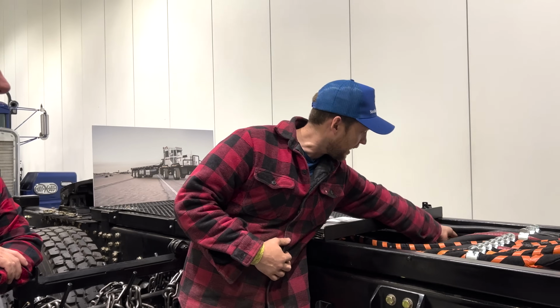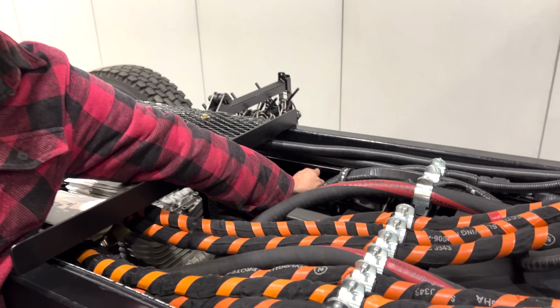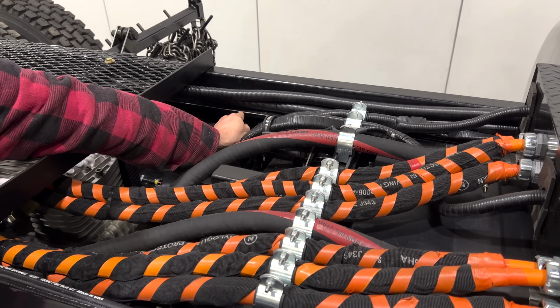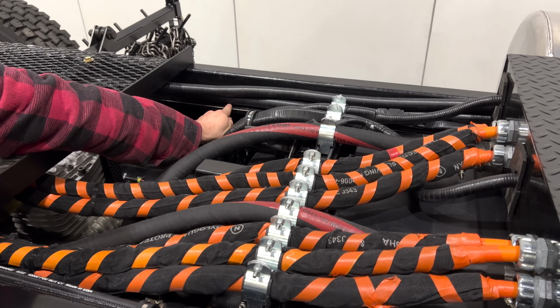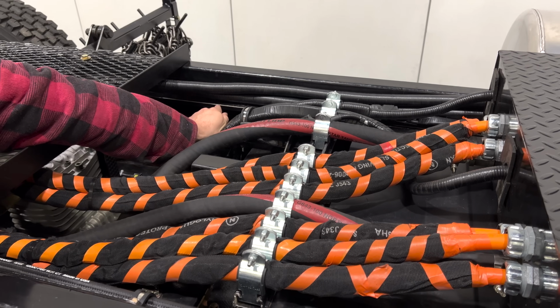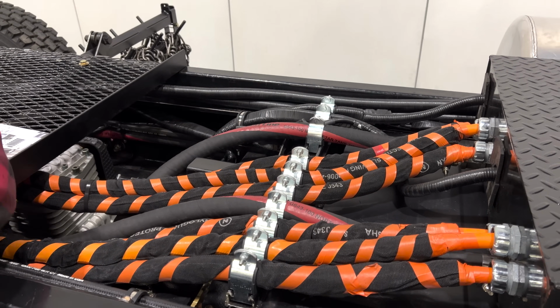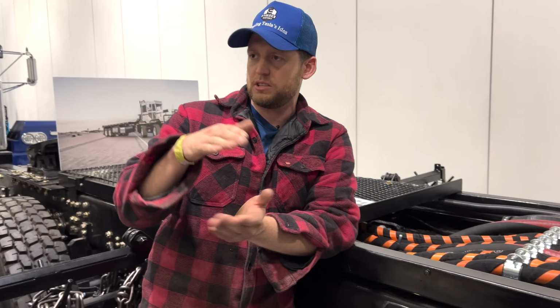On the heavy spec logger, instead of running a double frame, we're running a 1/2-inch single frame. A double frame gives you about 110,000 PSI tensile strength. A 3/8 frame rail gives you about 80,000 PSI. The 1/2-inch is about 105, so you're only losing 5,000, but you don't have a double frame, and with the salt and corrosion, it gets in between the double frame, rusts it from the joint down.